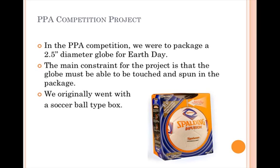So for the PPA competition project, their competition was packaging a 2.5 inch diameter globe for Earth Day. It was a paper mache globe, and the main constraint for the package is that the globe must be able to be touched and spun in the package. So naturally, the first thing we thought of was a soccer ball package, like you see in the store, a volleyball, like right here.